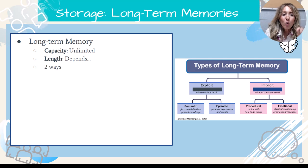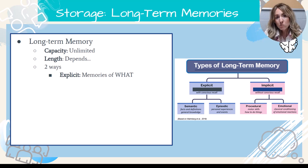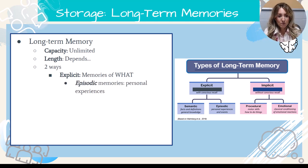However, when you store long-term memory, so when it finally makes it to long-term memory, your brain is now going to store that memory in two different ways. It's either going to store it as a memory of what something is, and those memories are called explicit. So if you're trying to remember something like, for example, a bike, what is a bike? What is a car? Like vehicles. Those are memories of what things are.